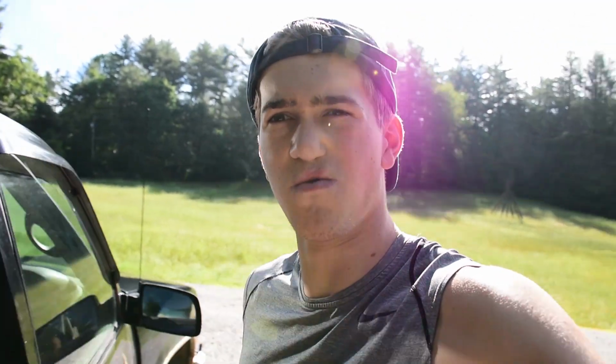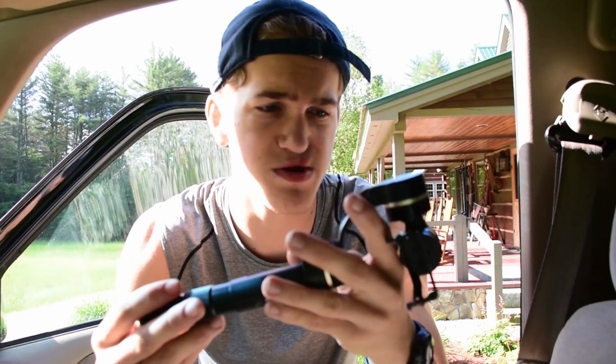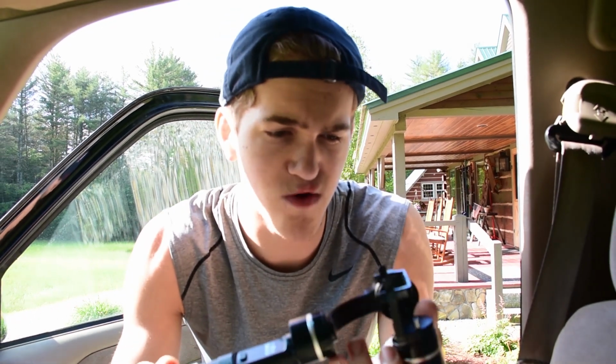Also, I haven't used this in a while, but this is my Feiyutech G4S for my GoPro. It's a gimbal. It's so good. But I've been doing all the shooting on this, and my GoPro hasn't had the memory card, so I haven't used it at all. So the rest of the B-roll from here all the way to the track is gonna be on the GoPro, just for fun. Sound good? Okay, let's do that.